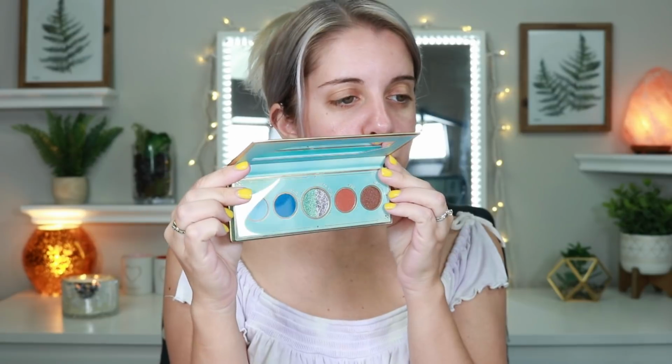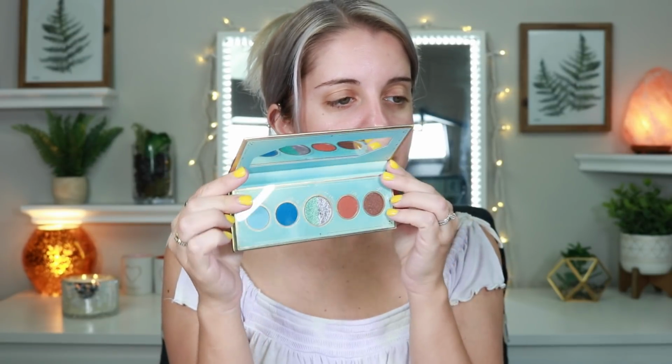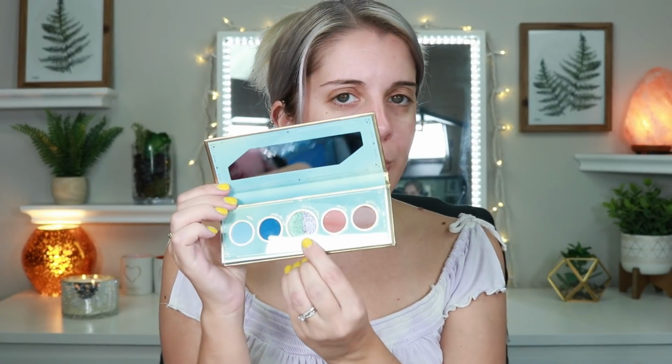So one of the first things we see right here is the Alvini Mini Ocean palette. This is a really beautiful palette. If you want to take a look, like I said, I showed these in all the videos, but here we have this palette right here. You get 5 shadows in here. You guys were raving about the duochrome. You said the duochromes in these palettes were unlike any other, and you were telling me how amazing they are. So I'm excited to play with those.